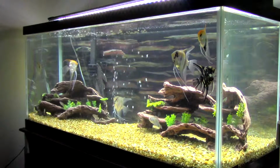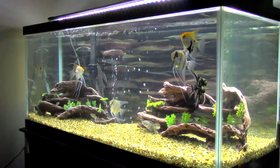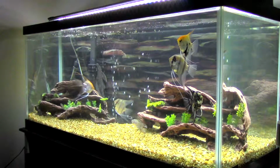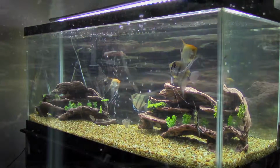There is an answer to this, and it's called Nitrosomonas. They are the first of two beneficial bacteria that keep the aquarium in homeostasis. Nitrosomonas take ammonia and break it down into slightly less toxic nitrite.